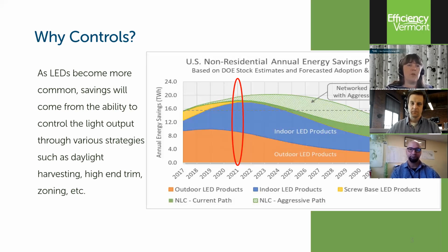With these systems, you can monitor daylighting, high-end trim, you can set zoning. There's so much more that you can do now with LED and controls than in previous examples.